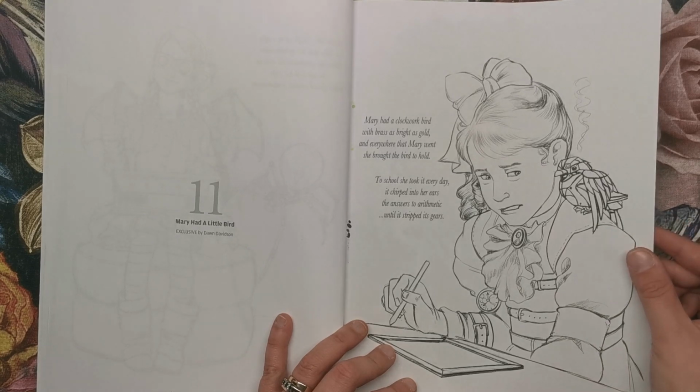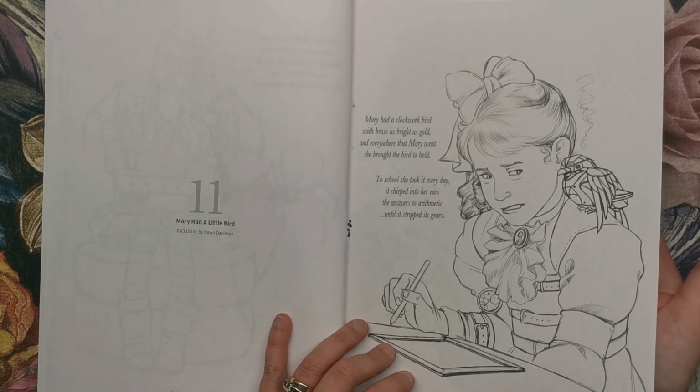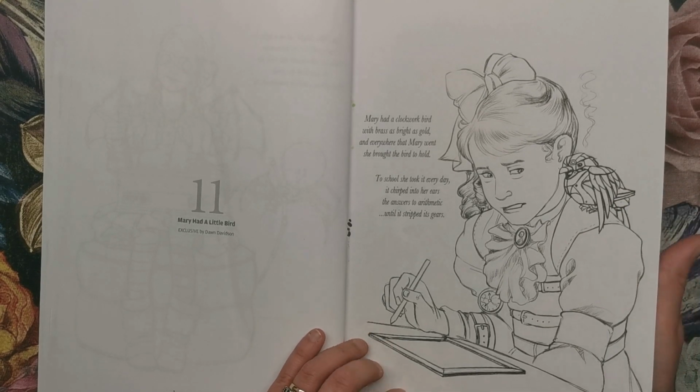Then we have Mary Had a Little Bird. So this one says, Mary had a clockwork bird with brass as bright as gold, and everywhere that Mary went she brought the bird to hold. To school she took it every day, it chirped into her ears the answers to arithmetic until it stripped its gears. So you can see it's given her all of the answers to her test.